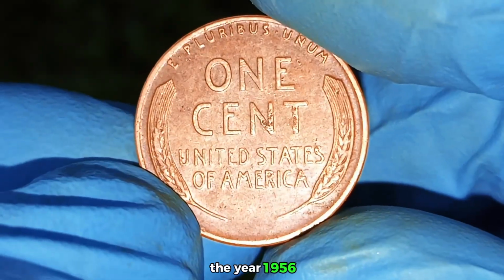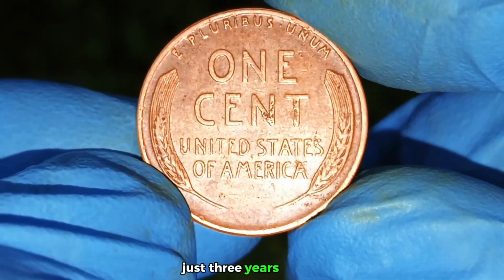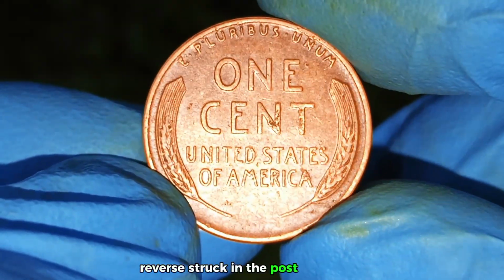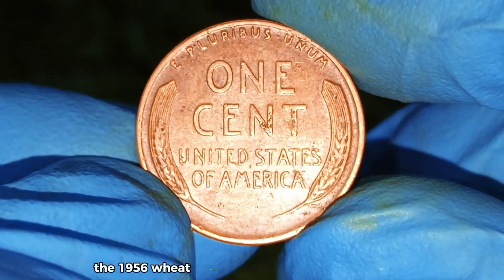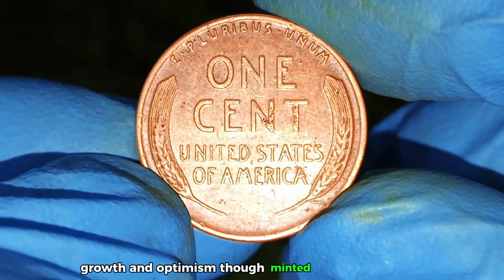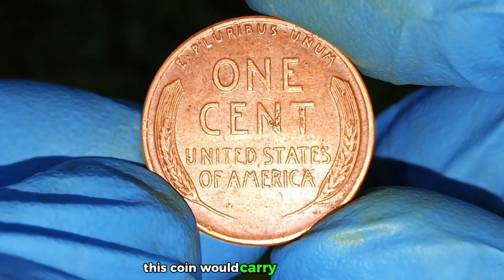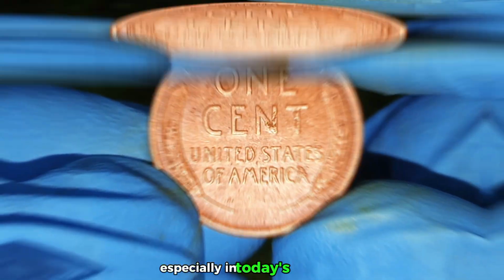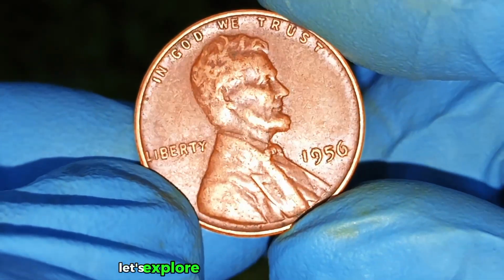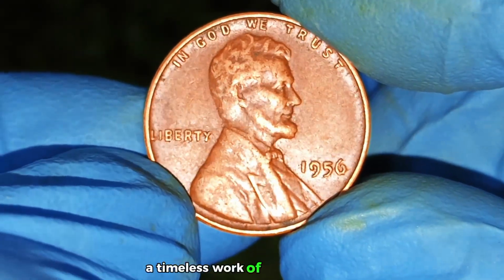The year 1956 represents one of the final chapters of the wheat penny's journey, just 3 years before the design would change to the Lincoln Memorial Reverse. Struck in the post-war boom, the 1956 wheat penny reflects an era of innovation, growth, and optimism. Though minted in great numbers, few could have imagined the deep collector value this coin would carry decades later, especially in today's booming international coin markets, including in Australia. Now let's explore the designs and specifications that make this humble coin a timeless work of numismatic art.